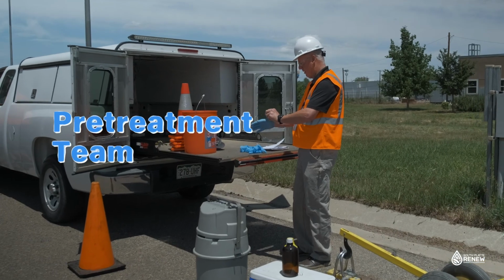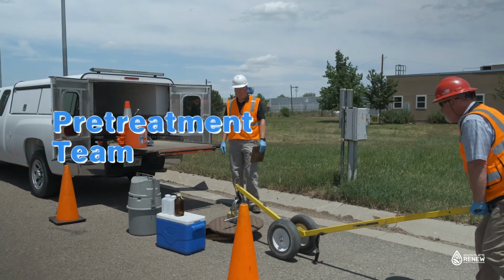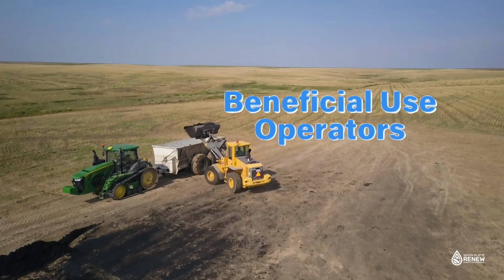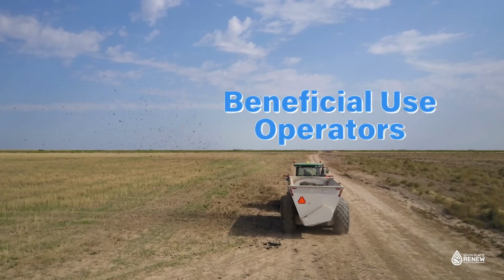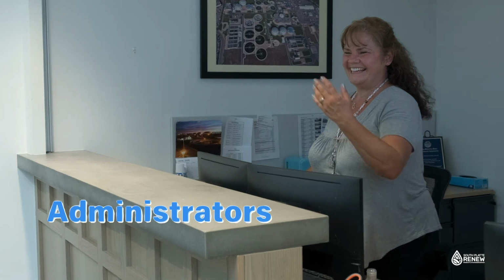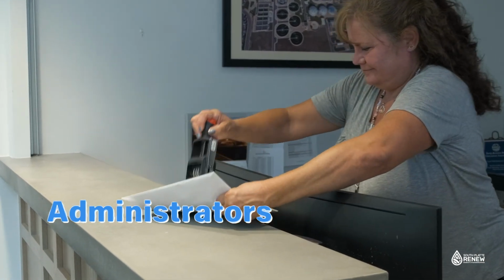The pre-treatment team works with different industries, such as restaurants, gas stations, car washes, and metal shops, to ensure they discharge only what the plant can handle. Beneficial use operators transport and apply our biosolids to fields growing corn and wheat. Administration coordinates finances, contracts, communications, and provides education to all ages within the communities that we serve. Their work behind the scenes contributes to our overall environmental efforts.